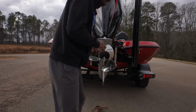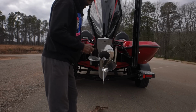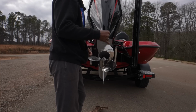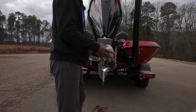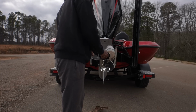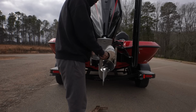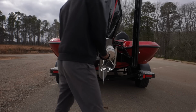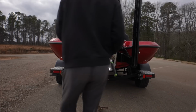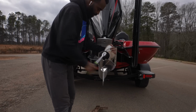This is my 6th Falcon. I started running Falcons in 2018, so 2018, 2019, 2020, 21, 22, 23, 6th Falcon. And the setup that I pretty much settled in on that works best for me is a 24 Fury 4-blade. For you guys that are buying a Falcon, I always had the 20-foot model, F20. I always said F20 Predator. That's the boat that I've always run.